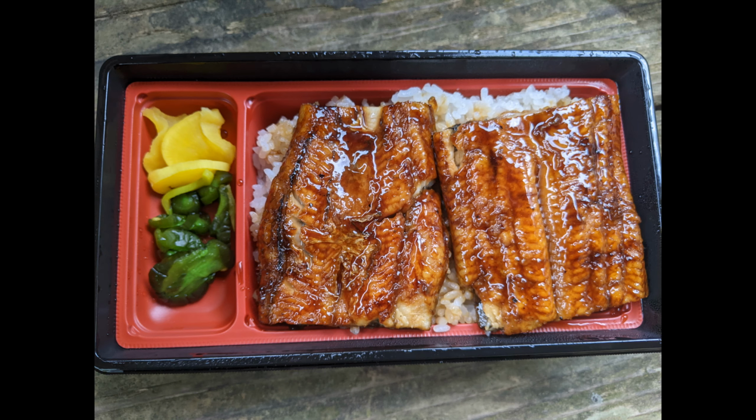This is unagi. It's eel with a sweet soy sauce glaze on top. It's really tasty. The taste was kind of meaty for fish, and it was really lovely, especially the rice underneath after some of the oil had dripped into it. It tasted really good, and the pickles tasted lovely with it as well.